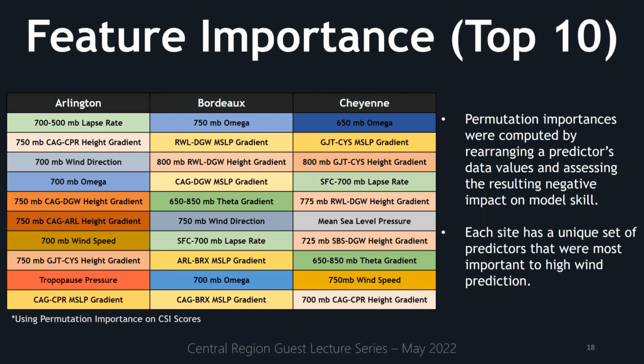So looking at feature importances for each site, I won't go into too much detail here, but there are several types of parameters that make repeat appearances: different height gradients in particular, different omega levels, and also lapse rates. Those are your big three for wind prediction that are common among all three sites here.